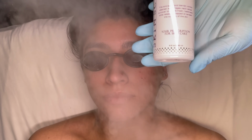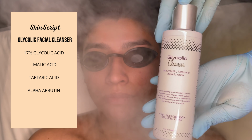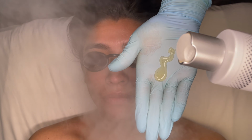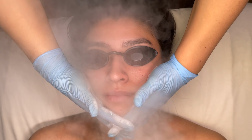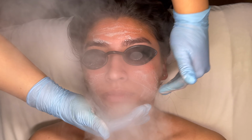For the second cleanse, I'll be using the Skin Script Glycolic Cleanser. It's a foamy cleanser infused with a combination of alpha hydroxy acids. It renews the skin by removing the uppermost layer of dead skin cells to reveal a bright, smooth skin surface. It also helps lessen the appearance of wrinkles and enhances cellular turnover.